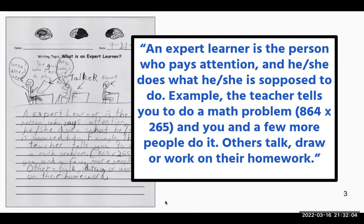So what you see here is one example. This is one of the students, and their response to this prompt was, "An expert learner is the person who pays attention and he or she does what he or she is supposed to do. Example, the teacher tells you to do a math problem, 864 times 265, and you and a few more people do it. Others talk, draw, or work on the homework."